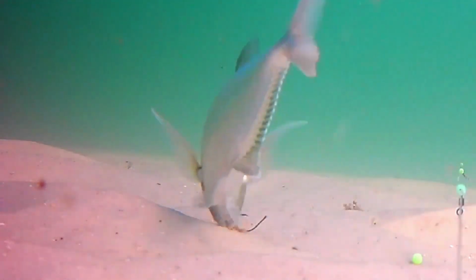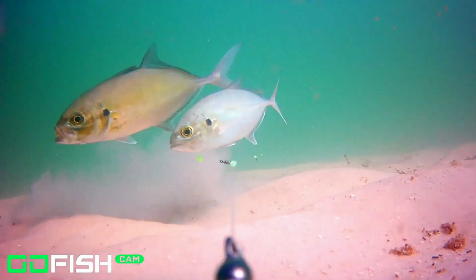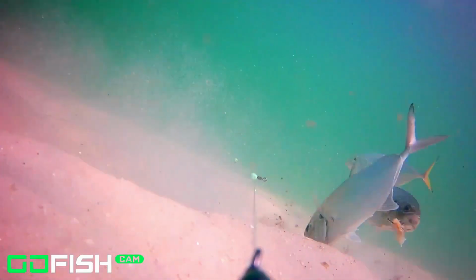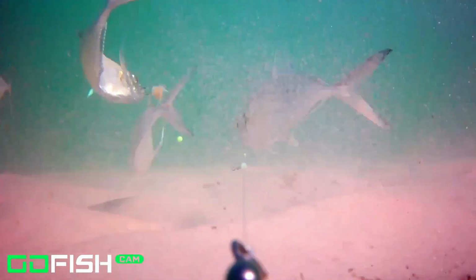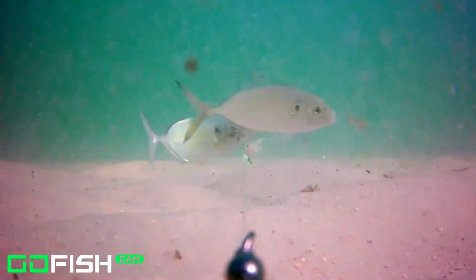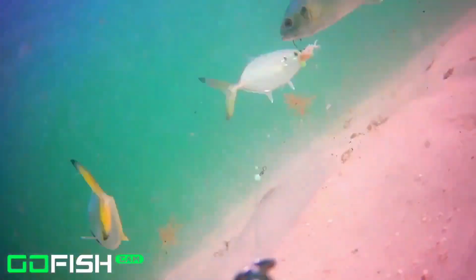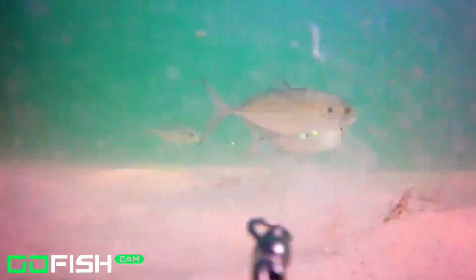Here's a close-up picture of an eat, another hardtail. It's not there yet. I don't think he's hooked. Spit it out. Nope, he's actually hooked. Let's see if he stays hooked. Again, this is 50% of the natural speed, and that fish is hooked. Let's see if he stays hooked. Fighting, fighting, fighting. Yeah, that hook's in his mouth. And you can see it right there in the corner of his mouth.